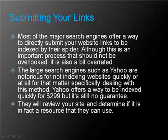For that matter, specifically dealing with this method. Yahoo offers a way to be indexed quickly for $299, but it's still no guarantee. They will review your site and determine if it is in fact a resource that they can use.